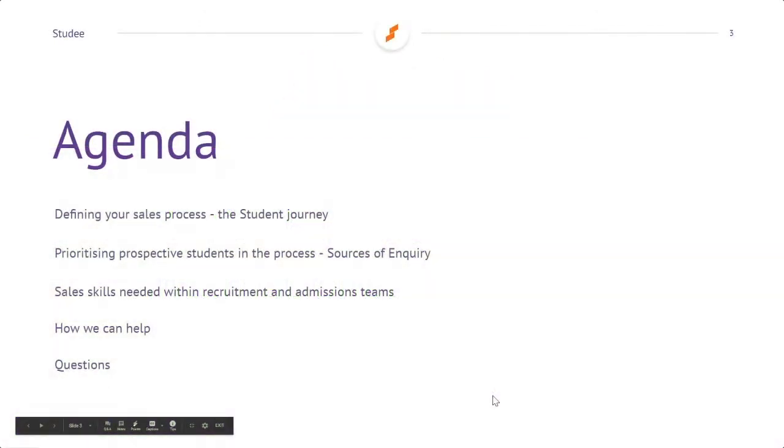Quick run through of the agenda. First, we'll take a look at the student journey from a sales perspective. Secondly, we'll look at prioritising the beginning of your sales process, so that initial outreach to different sources of student inquiries. Then we'll go through some sales skills generally that we've identified as being applicable to higher education. And to finish, we'll give you a brief summary of how we can help.